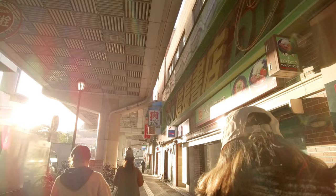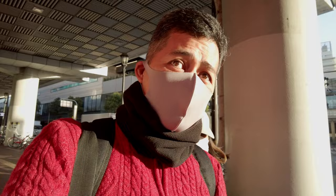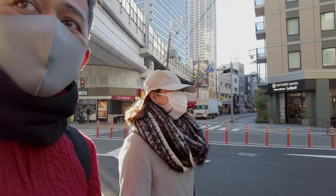Have good weather. Clear skies. I have my gloves. Malamig. May hangin din, so nakakadagdag ng lamig. Dito tayo sa Central Namba. So later we'll go to an island connected by a bridge from mainland Osaka. So tingnan natin yun mamaya.